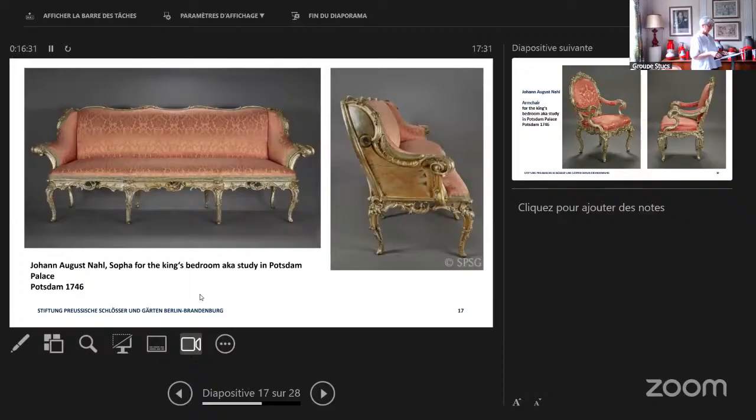Johann August Nahl was commissioned to create a set of seat furniture for the bedroom and study in the Potsdam City Palace. He made a sofa with upholstered side bolsters and 6 armchairs. It is the earliest sofa for the king, who later commissioned several more for the new palace. A sofa is much more comfortable than a canopy due to the upholstery of the side bolsters between the seat and the backrest, which a canopy hasn't. It's open on the sides. It is fully upholstered with soft cushions and protects against the drafts at the sides.